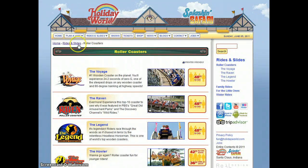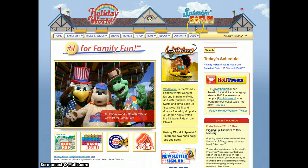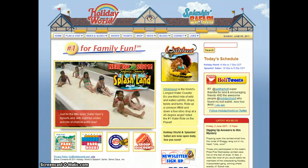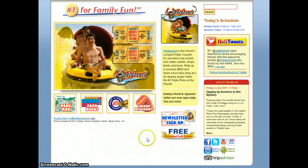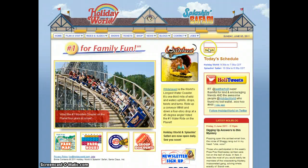The next website, let's go to the home page there, was Holiday World and Splash and Safari in Indiana. Here your main logos don't act as home links to the home page, but you do have a home page link here. Somewhat standard. You do have your copyright thing over here in the corner, not a site map or anything else like that, so that's kind of odd. You do have your search form up here in the corner, which is okay.